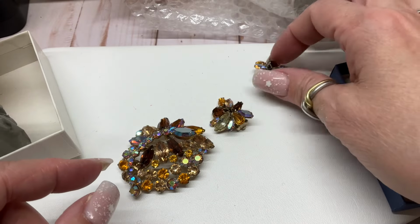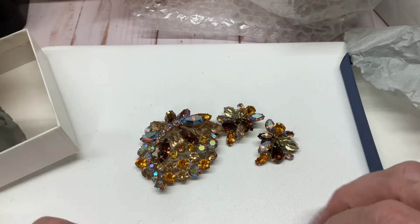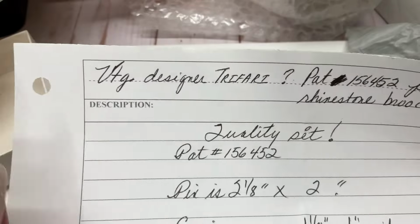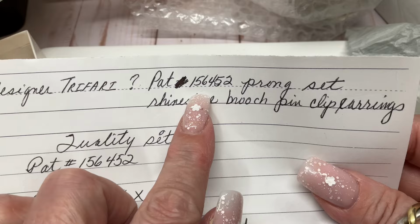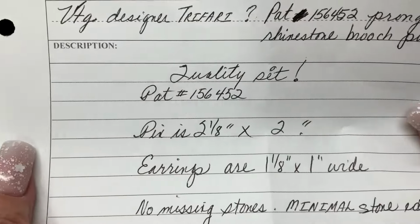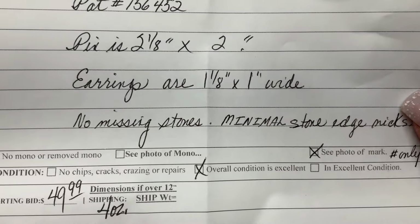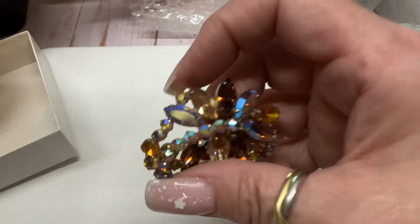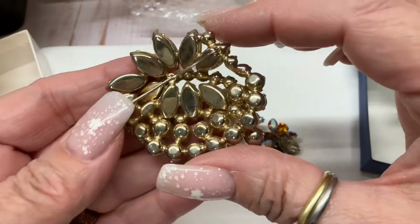Wowzers. I'm a sucker for sparkles, you guys, like this. Oh, so good. All right, let's see. Vintage designer Trafari, patent that prong set rhinestone brooch pin clip earrings. Quality set. $49.99. Now, it's interesting. It's stunning.